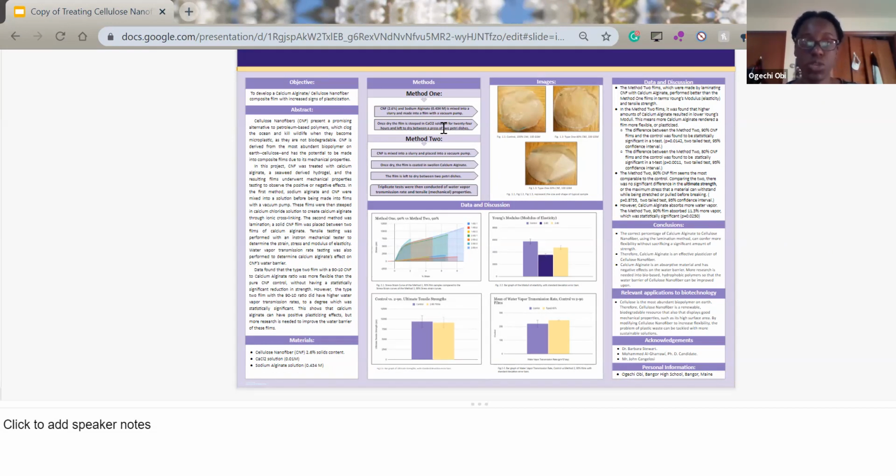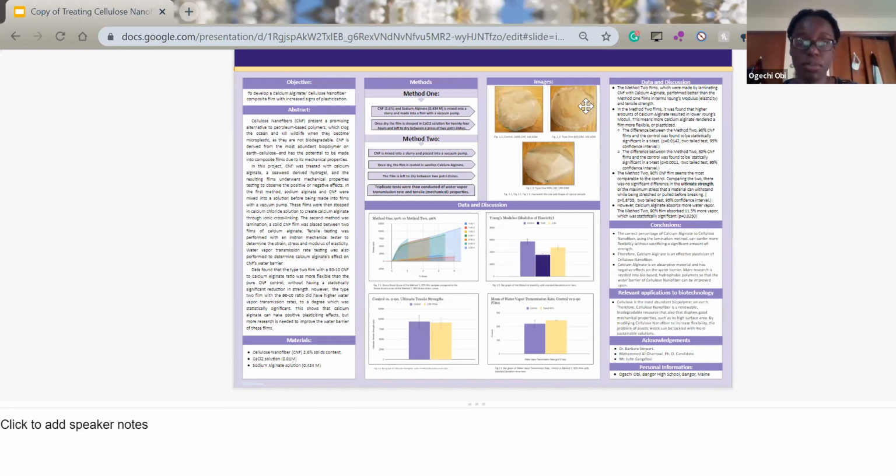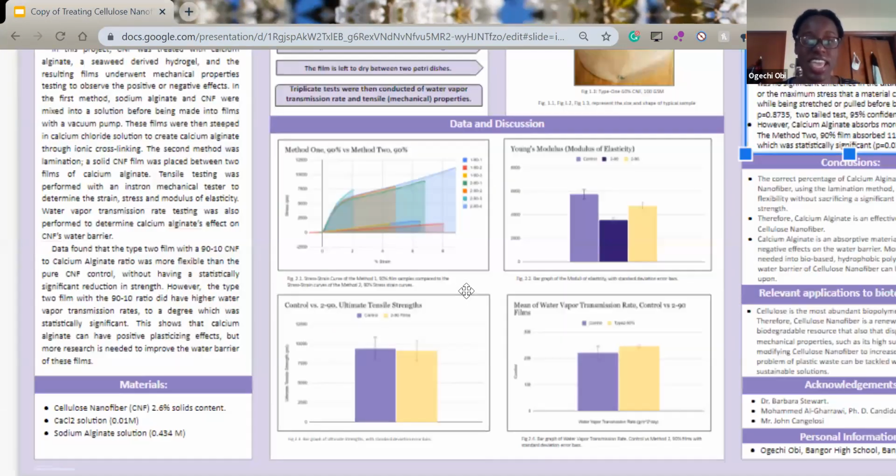So I had the first method, which could be described as immersion, in which I mixed cellulose nanofiber in sodium alginate and then steeped it in calcium chloride to create calcium alginate between the fibers of CNF. And then the second method, in which I just laminated a pure CNF film with swollen calcium alginate and left it to dry. So as you can see over here, there's some examples of these CNF films. These are immersion methods.